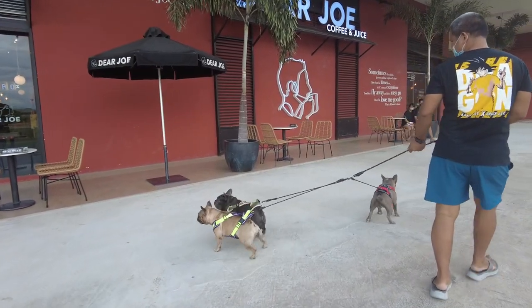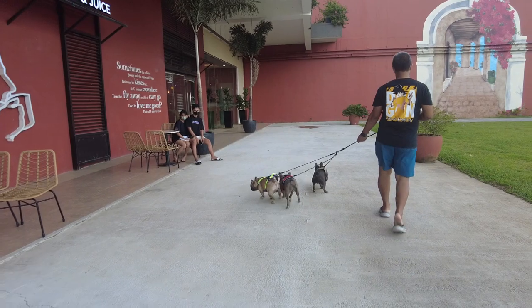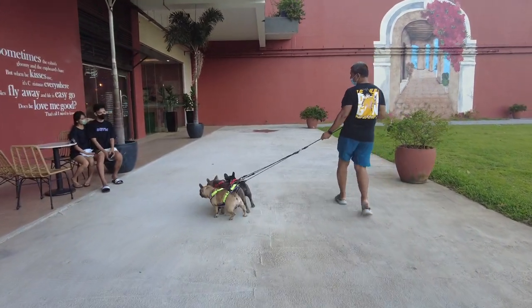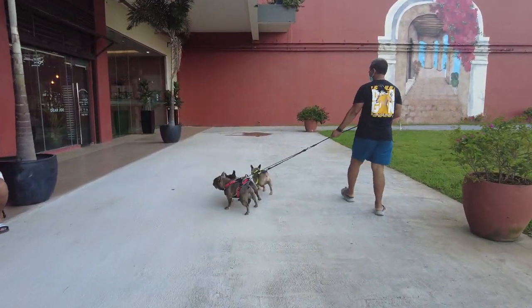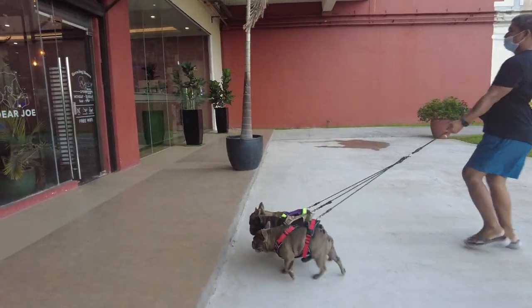The 3-in-1 leash, we think, is effective. However, you have to have strong arms in order to use it, because the three Frenchies are quite heavy to manage, especially these three who eat tons of food.